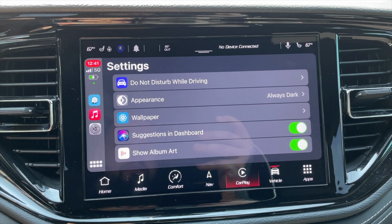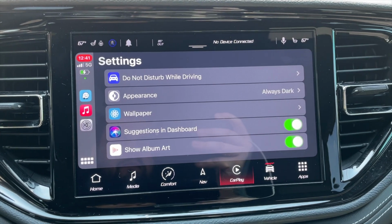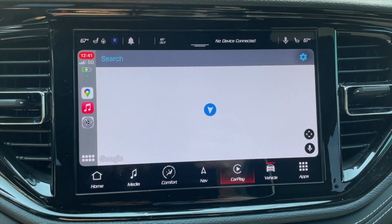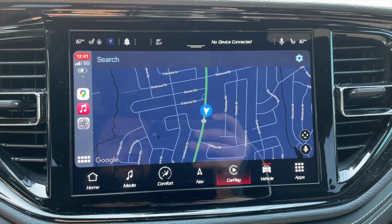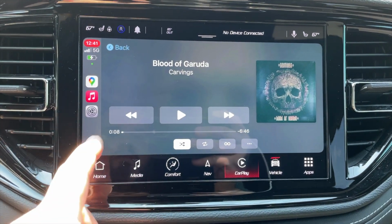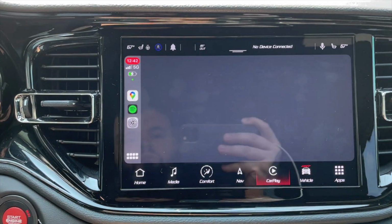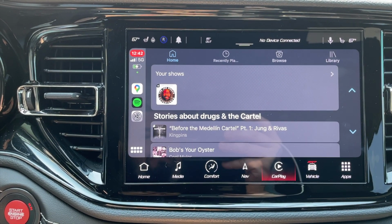The 22 trucks are also going to get wireless charging. Obviously, you put your phone down in the center console underneath the infotainment screen and wirelessly charge your phone. That's a lot more convenient. Also, because of that wireless Apple CarPlay, you've got wireless Android Auto. Now, I can't speak on Android Auto because I've never used it. I'm an iPhone user myself. You couldn't give me an Android phone, but wireless Android Auto is also available.